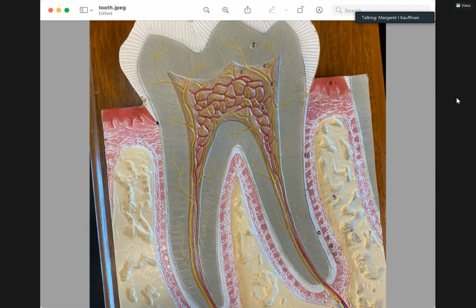The enamel goes down just below the gingiva here, the gum line, and then it becomes the same dentine tubules. So that's why when you have this part exposed or an infection in here, you can start feeling pain in the tooth from the interstitial fluid picking up bacteria. You can even get an infection in here and need a root canal.